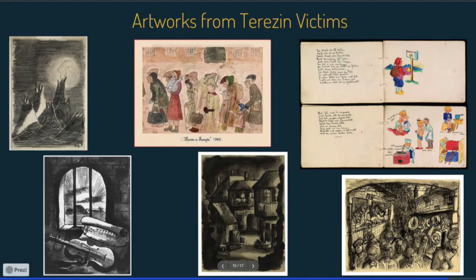One thing that makes Terezin unique is that we have records from the artwork that was created there. Children and artists alike created many forms of artwork, from music to theater to picture making. And all these were stored away and have been brought to life in recent years in museums and through exhibitions.